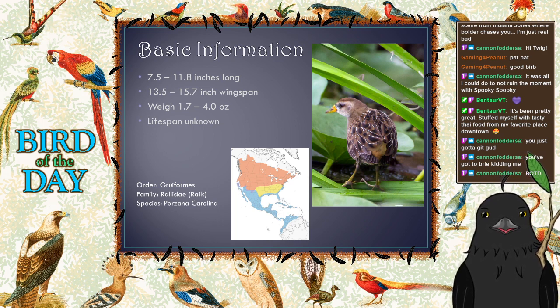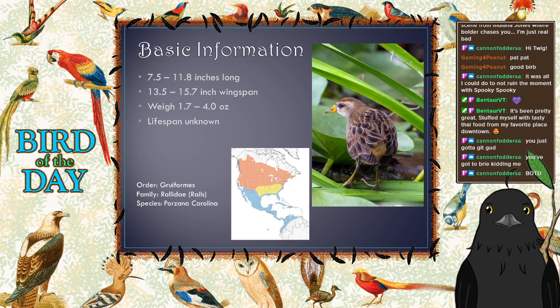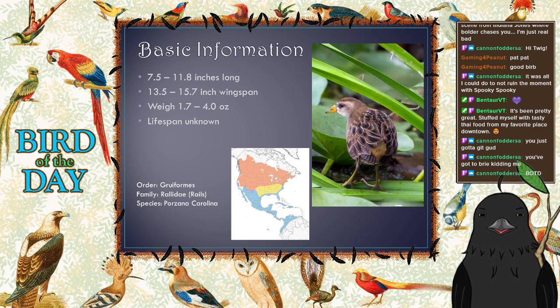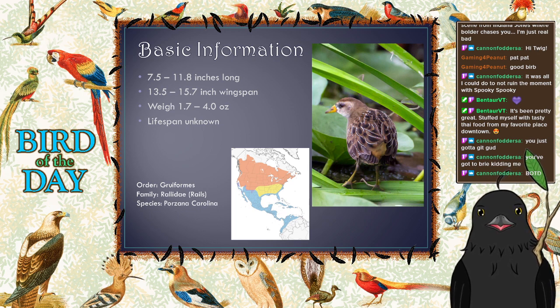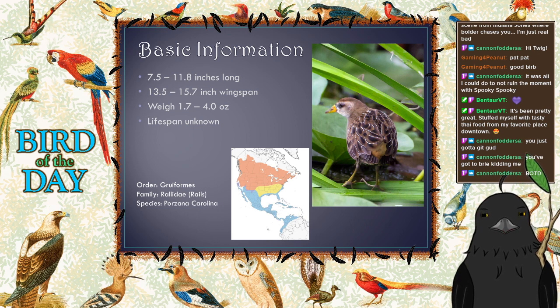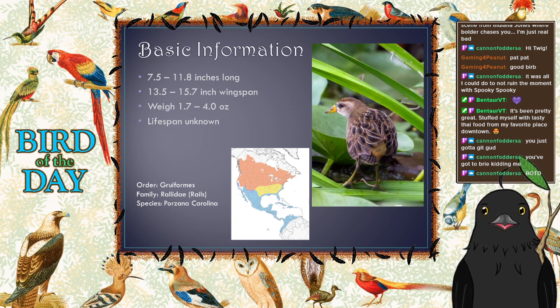So I don't know. But if you see their distribution map, they are mostly a North and Central American bird. So the orange area there is where you're going to find them in the breeding season, so about now to late August, early September. And the blue areas are where you're gonna find them October to March, the wintering season. And the yellow, that's where you can find them year round. And I guess they're like the American South or something.